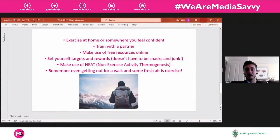You'd be better off being active throughout the day, moving, doing a lot of this neat sort of non-exercise activity. You'd be better off doing that than doing an hour of hardcore gym work every day, and then sitting on your backside the rest of the time. You would, because it would add up throughout the day.